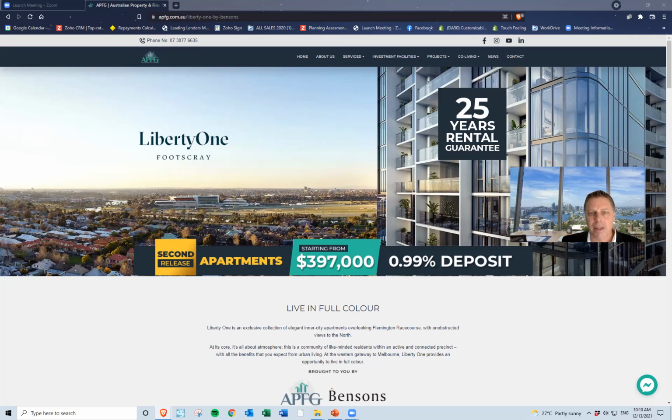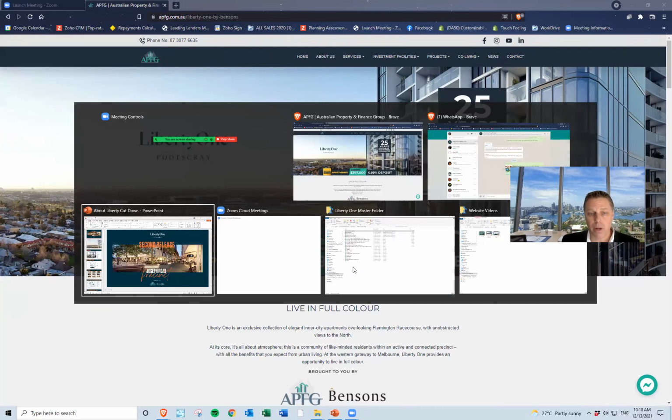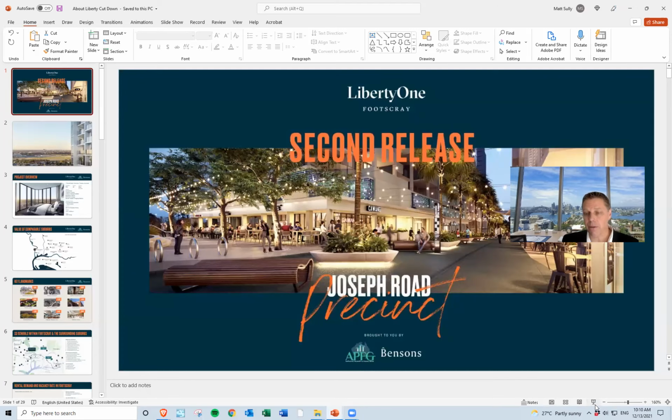My name is Matt. This is an overview of Liberty One in Footscray, Melbourne. This building has some incredible offers, not the least of which is the 25-year rental guarantee. We've got the 1% deposit offer, and we've got prices from the high threes, low fours in an area that is extremely desirable, high growth, and very close to Melbourne City itself. I'm going to give you a quick overview of the project and the area now.